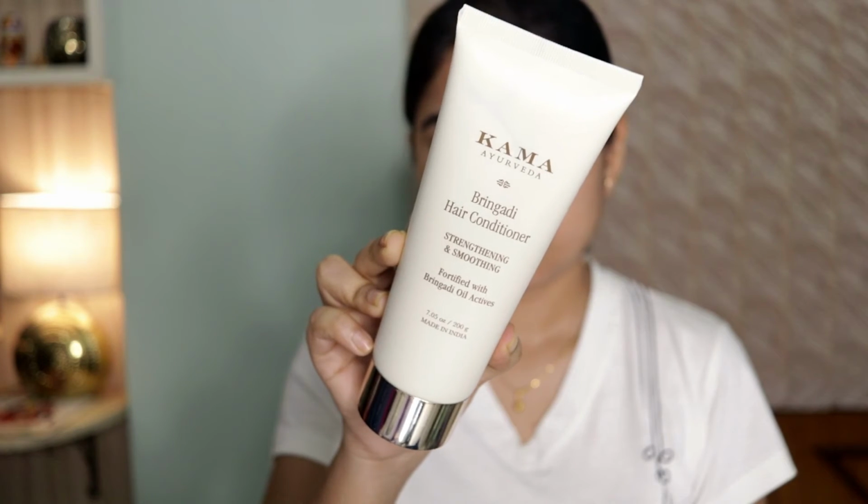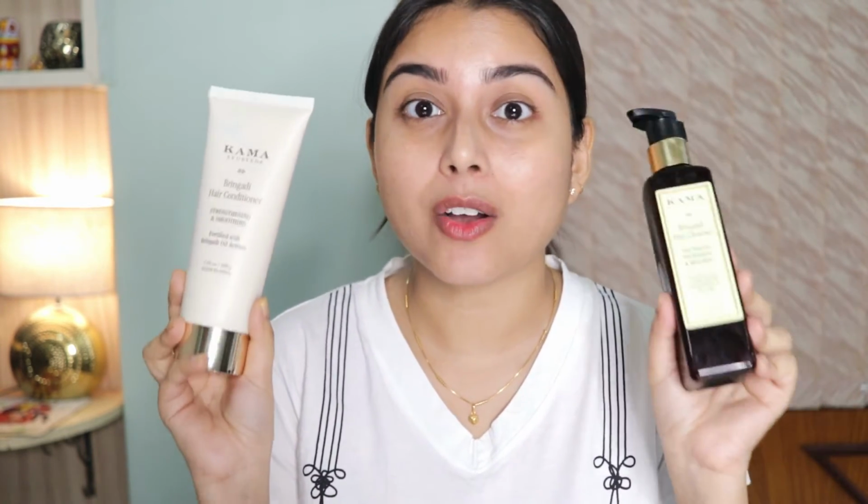This is for strengthening and smoothing your hair, and you are supposed to apply the hair cleanser. Then you are supposed to keep it for a minute or two. Okay, that I do. I just use the cleanser and I keep it on my scalp for 1 or 2 minutes. Then I wash it off and then I use the conditioner. After using it, my hair was feeling so soft and so smooth. It adds a little bit of shine to your hair and it adds that bounce to your hair. Especially if you use this one with this one, you are gonna love it.